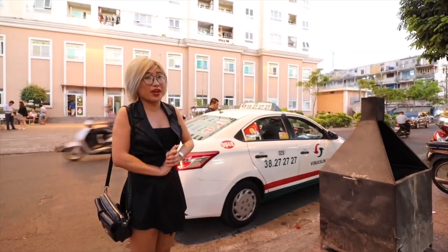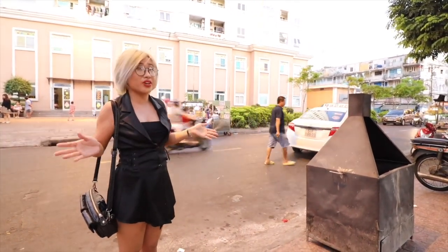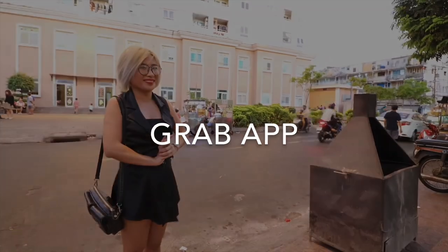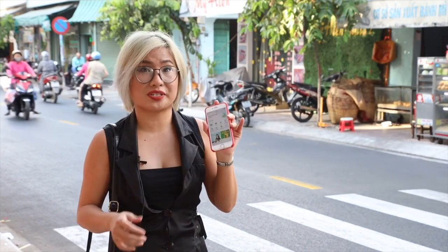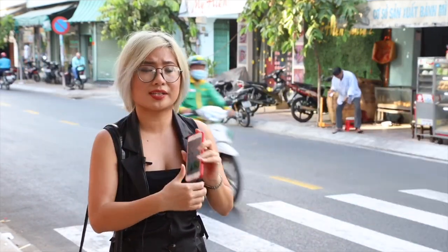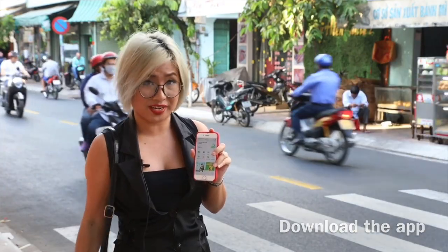Taxi is a great way for short distances, but if you want to travel for further distances, I use the Grab app. Grab is a great way to get around. It's more convenient and less expensive than a taxi. Let's learn how to use the Grab for a longer ride or when it's only you and you just need a bike. It's easier if you download the app before you arrive in Vietnam.